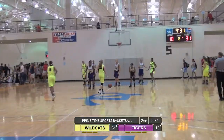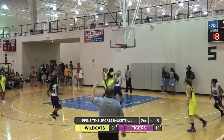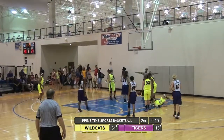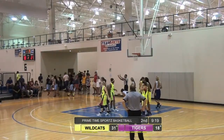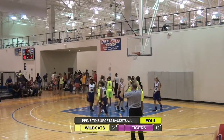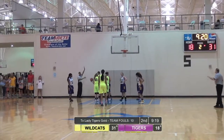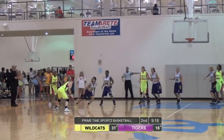Lenore has it at the top of the key. She'll kick it around. Right side wing 3. Just a little off from Woodoo. Battle on the floor. She gets it to Lenore. Lenore is going to be fouled on the floor. 9:20 to go in this one. Checking back in for the Lady Tigers. Clifton checking out as Wilson. Wildcats will inbound. They get it into Lenore.